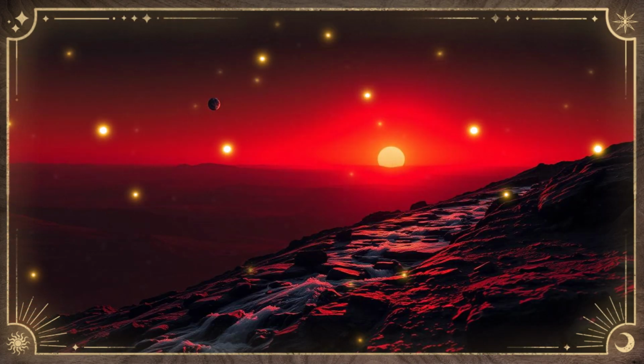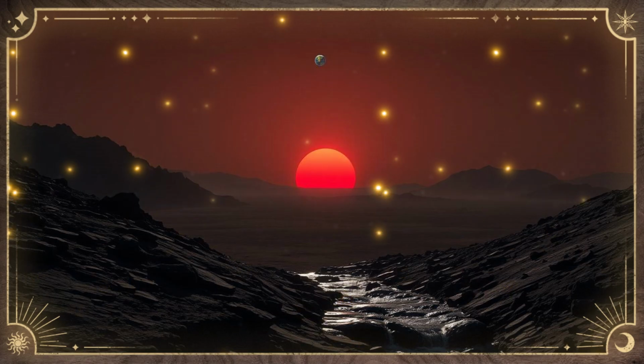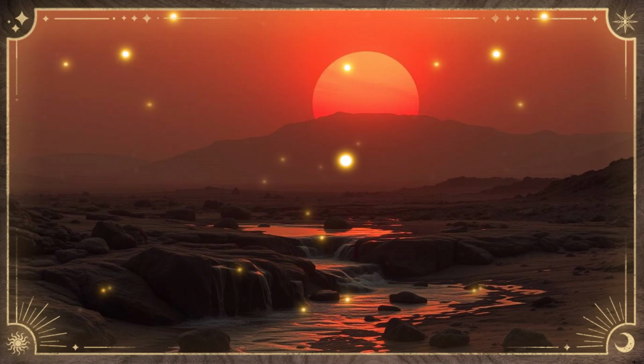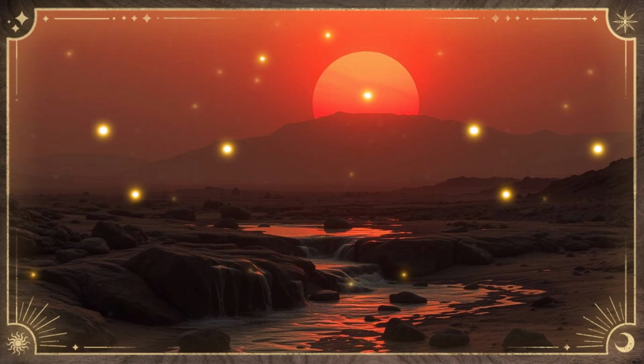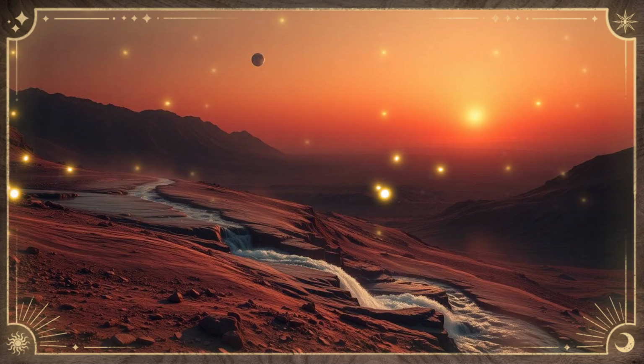However, the high concentration of salts also brings challenges. Extremely salty water can be lethal to many known life forms. This raises another intriguing question. If life exists on Mars, has it evolved to tolerate such hostile environments?